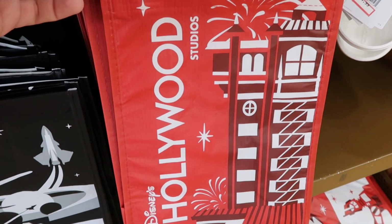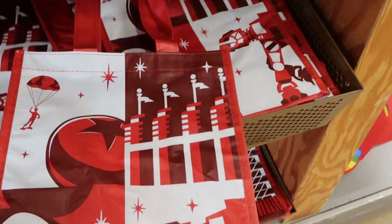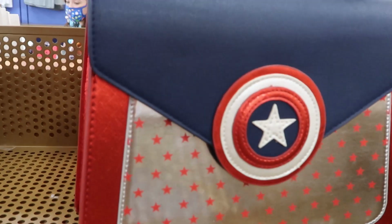We have some new Hollywood Studios gift bags right here. These are only $2 in case you want to take one of these home with you. Oh, look at this. This one's amazing with Mickey. Got some Star Wars, some Pixar. That one's really cool. But this purse up here really caught my eye.